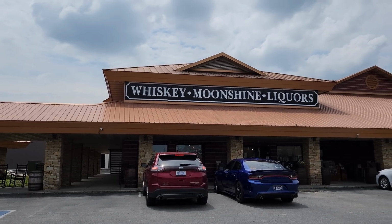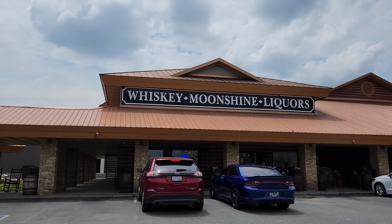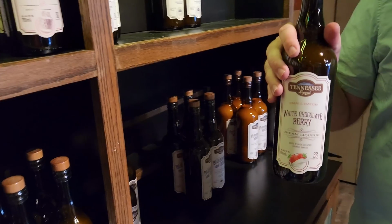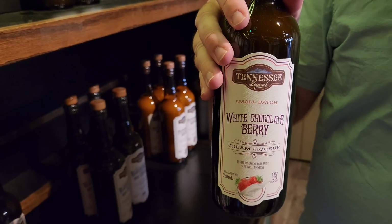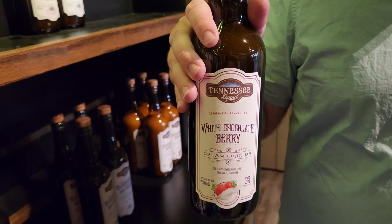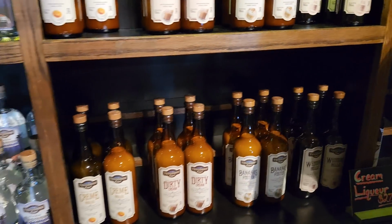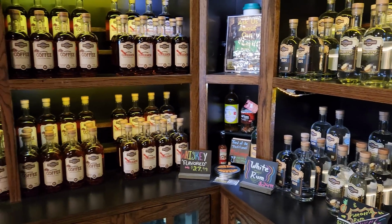Another free tasting off the Parkway is Tennessee Legend Distillery. Great name. We got 8 samples for free. Now you get to choose your samples. We always like to ask what's new or what's being discontinued. And right now the white chocolate berry is going to be discontinued, and they're bringing in a root beer float soon. So therefore, we're buying the white chocolate berry. And this distillery also has some really good flavored whiskeys. Their peanut butter cup whiskey was delicious. And I also really like their dreamsicle moonshine. Like a push pop.